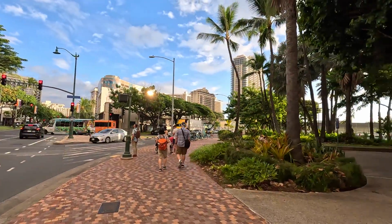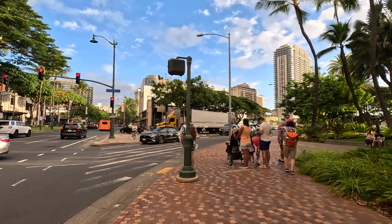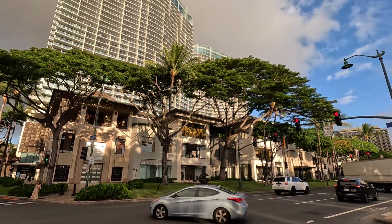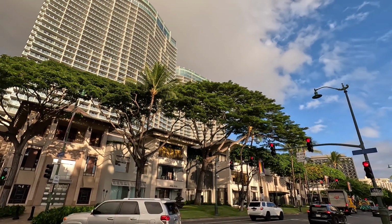So this main street to my left-hand side is Kalakaua Avenue, and over to the right where I'm turning is Saratoga Road. So again, we're at the intersection of Kalakaua Avenue and Saratoga Road. Over here on the left-hand side, this curvy building, that is the Ritz-Carlton.